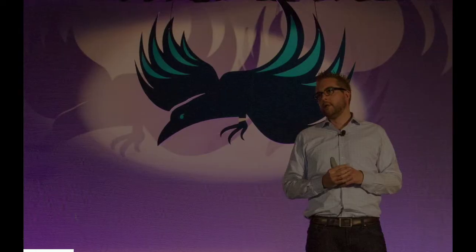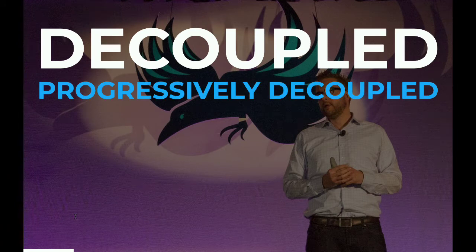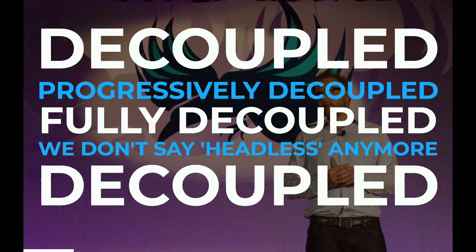And then also around the same time, I'm starting to hear, so this I believe is a picture of Dries in Baltimore being attacked by a bird, which was unfortunate. But I'm starting to hear a lot about decoupled Drupal. And so decoupled and things like progressively decoupling, fully decoupling. We don't really say headless anymore, but we say decoupled. And I heard a lot about decoupled.